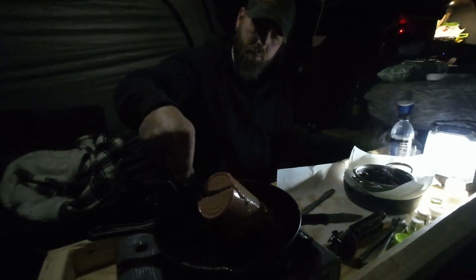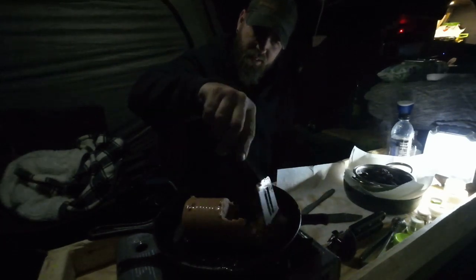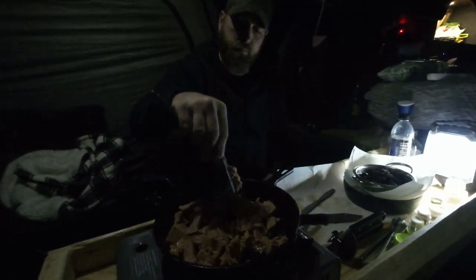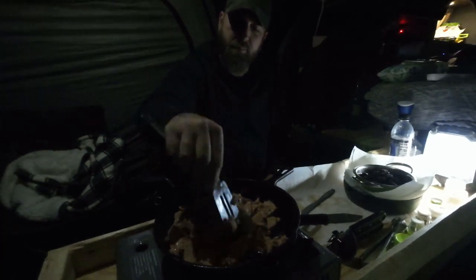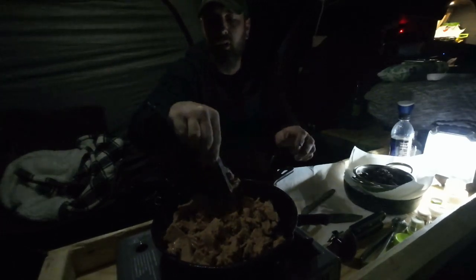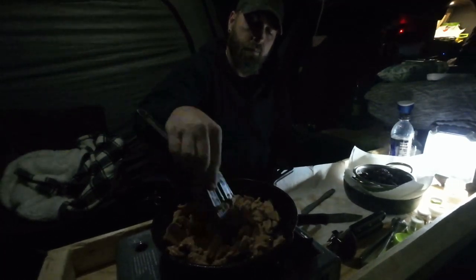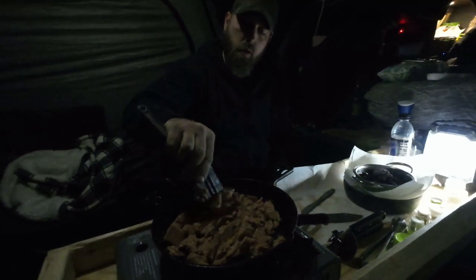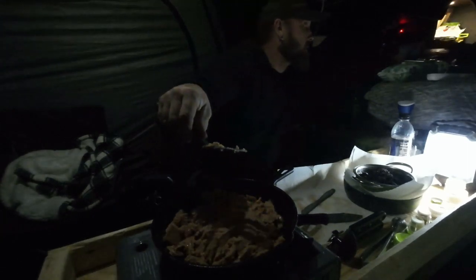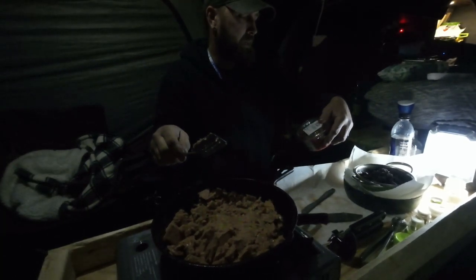Alright, so we're going to chop this up a bit. I'm actually going to throw that part away. What's wrong with it? They had an air bubble. And we're going to grate our cheese right over the top. Is it called pico de gallo, where you have tomatoes and onions and peppers? Yeah, it says right there on the container. It is mild pico de gallo.